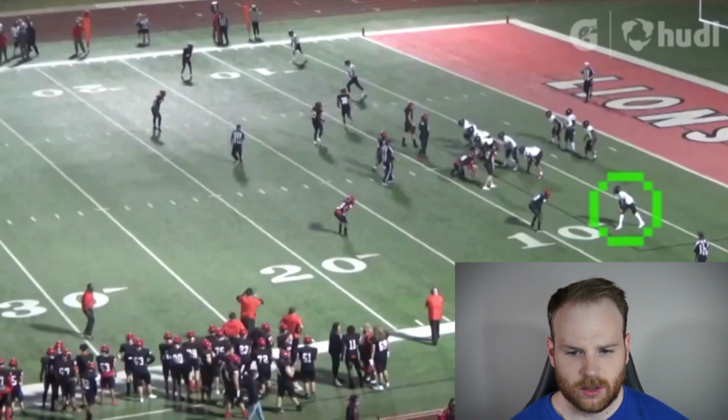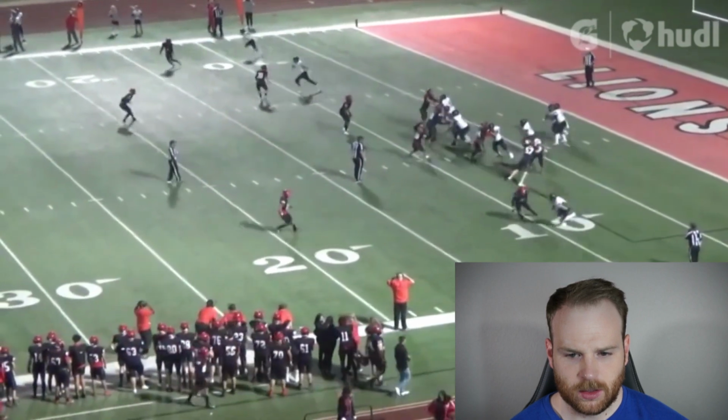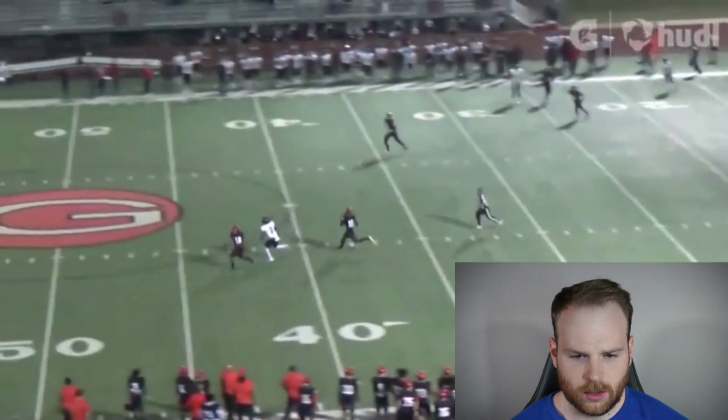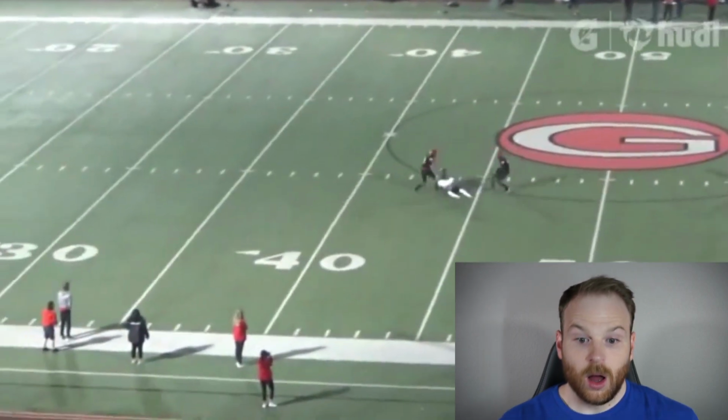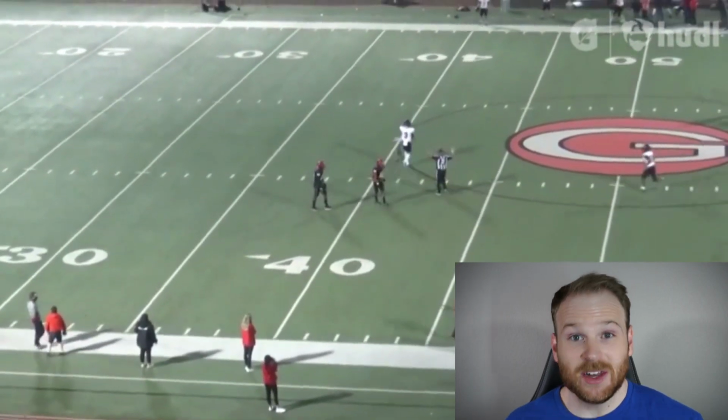That is an unbelievable and spectacular catch. That is a great job of positioning himself between the defender and the ball to where only he can make the catch. Again, he's able to come down with that contested ball because he has good positioning.